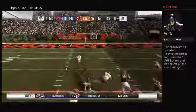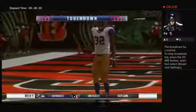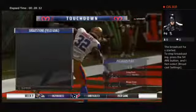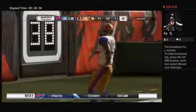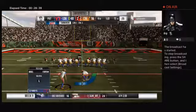And he's going to be intercepted a third time. Rasul Douglas picks it, and he will take this one home. It's a touchdown. You start to feel sorry now for the young man throwing the football. This is really turning into a disaster.